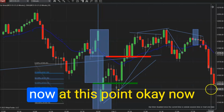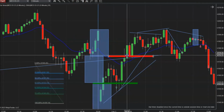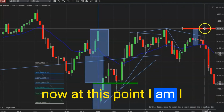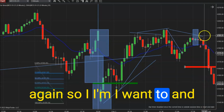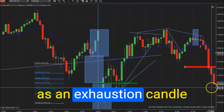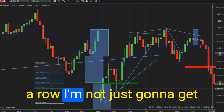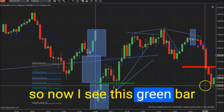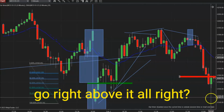Okay, now at this point, my stop was up here, and now I have to capture this, at least that. But I want to get out even lower, because now it's looking like an exhaustion candle, with all these red bars in a row. I'm not just going to get out because I feel like it, but I'm going to be really quick. So now I see this green bar, and after I see this green bar, my stop is just going to go right above it. All right, and that was it.